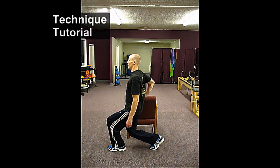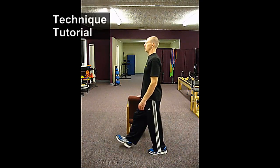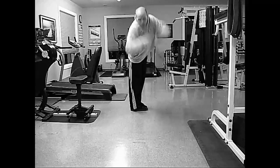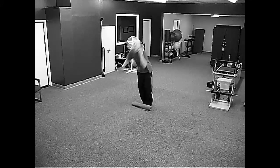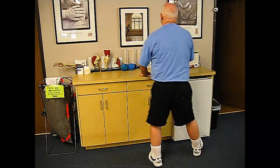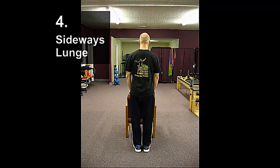To protect your knees, make sure your knee doesn't go out in front of your toe when you lunge. You never know what direction you might need to step in quickly to keep yourself from falling down.